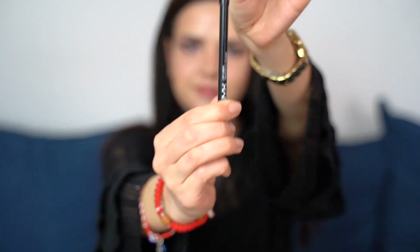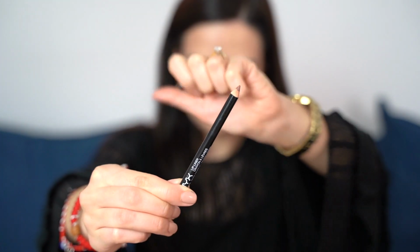And the last thing that I have to do today to finish the look is to do my lips. And for the lips, I use my current favorite lip liner. This is the lip pencil from NYX in Nude Truffle. And this is a gorgeous brownish nude.